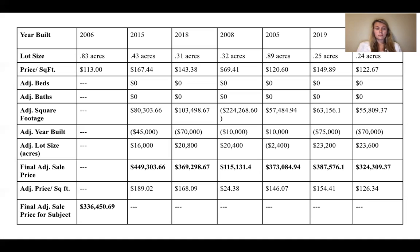For example, the first comp home was built in 2015, and since our subject house was built in 2006, that's a 9-year difference. Multiplied by the $5,000 that it's been appreciating, we can calculate that there's a $45,000 difference in that comparable home and the subject house based purely off of the year it was built in. This is why it's in parentheses, because it's newer and we are trying to adjust it down to the subject house, which is older, and that's how that adjustment is made.